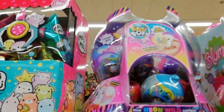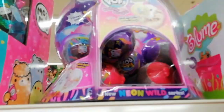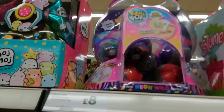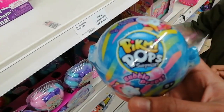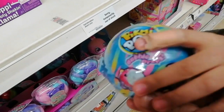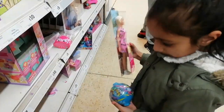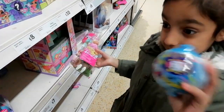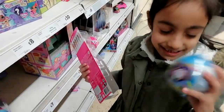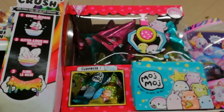Those ones. What's that? Pick Me Pops? Yeah, maybe I really like those, but I don't really want to get them. That's for 8 pounds. Yeah, but then I need to get something for 2 pounds then. Like 10 pounds. Wait, look, there's something inside it. Oh, there's something else next to Pick Me Pops. Much more squishies.